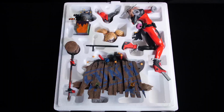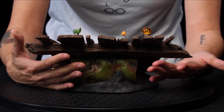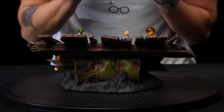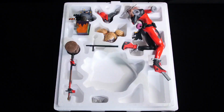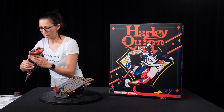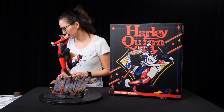First off, she has this really awesome base. I recommend holding it from right under here because there are a lot of little pieces from all of Harley's fun explosions that could potentially break off, and you don't want that when you're unboxing a figure. Next, we're gonna grab Harley very steadily by her body. She comes in one piece, and you're gonna wanna go at her at a little bit of an angle with the key in. So there you go right there.